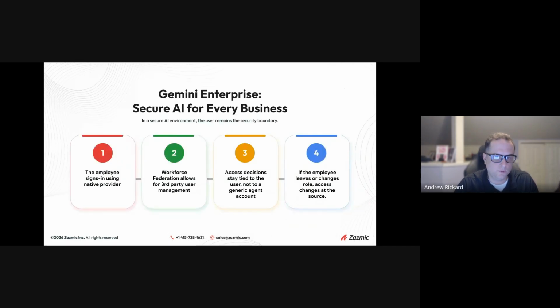So let me walk you through this part here. The employee signs in through the identity provider that you already run, so Okta, Microsoft Entra ID, whatever you have. Workforce Identity Federation lets that existing identity govern access on the Google side. So you're not standing up a second user directory that you now have to babysit. There's no parallel set of users to manage.